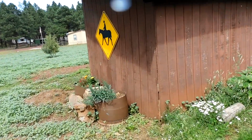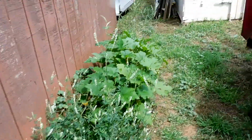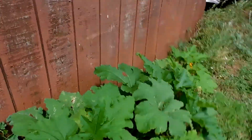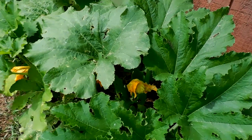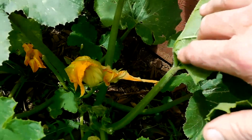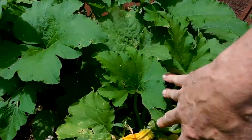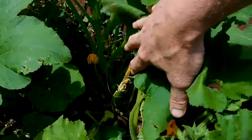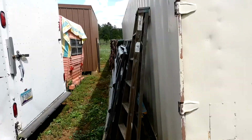One of our favorite things with this little garden is last year's jack-o'-lantern is coming up and going great guns and may wind up being this year's pumpkin pies and jack-o'-lanterns. A little late in the season, we realize that, but we got blooms like crazy, so fingers crossed.